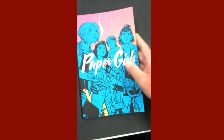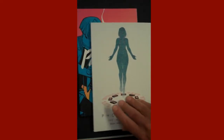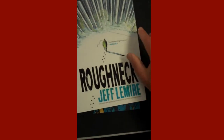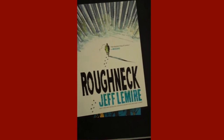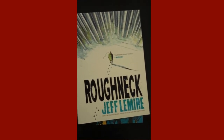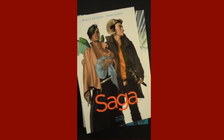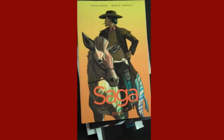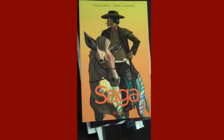Then we have Paper Girls, Jeff Lemire's Phonogram, and I believe that is Volume 3. Jeff Lemire's Roughneck. Then part of the aforementioned Saga. We will have, let me see, Volume 1, Volume 2, Volume 4, Volume A, which was all the ones we were sold out of, so we are completely loaded for bear on Saga, multiples of each, I think 4 of each, 6 of each, something like that.